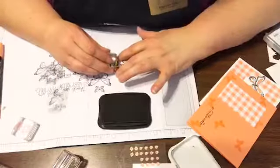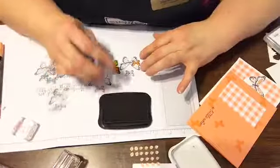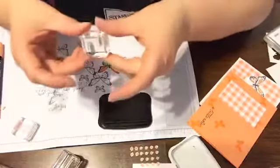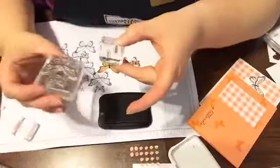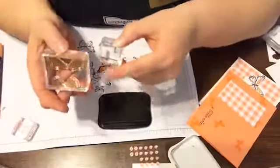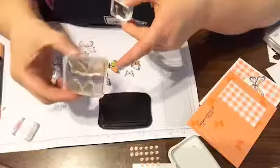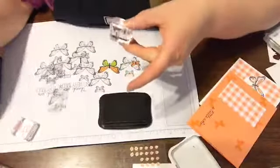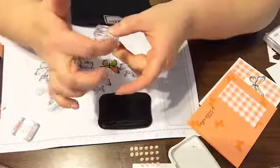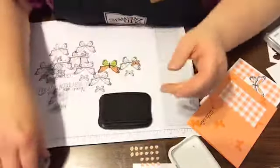So ink this up and stamp that body. Flip it over. I did the same thing. I have it on front and back. When I do these, I usually offset it, so I can see one is high and one is low, so they're not in the way for stamping. And I did the same thing with these bodies. This side is over here and the back side is on this side.